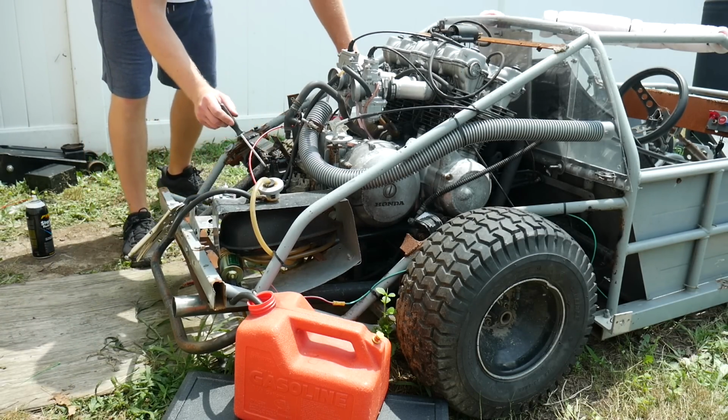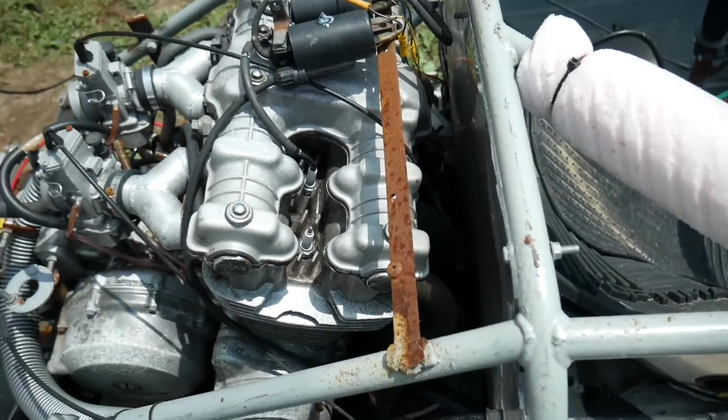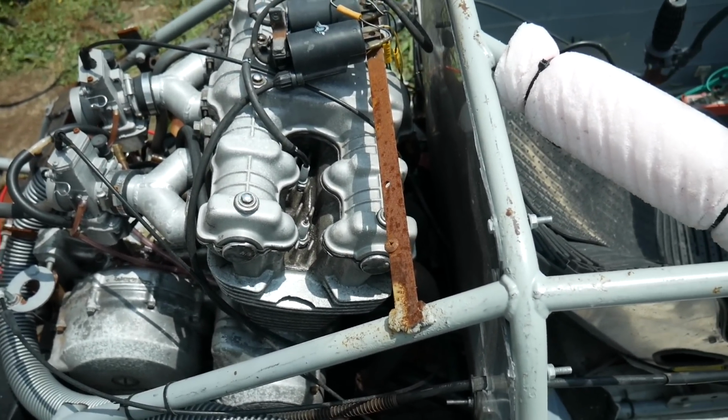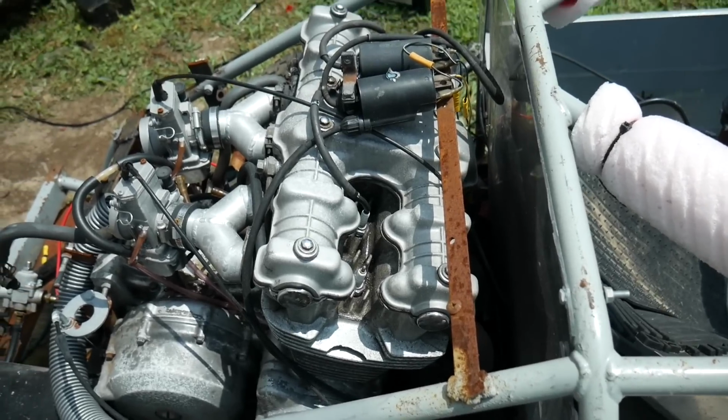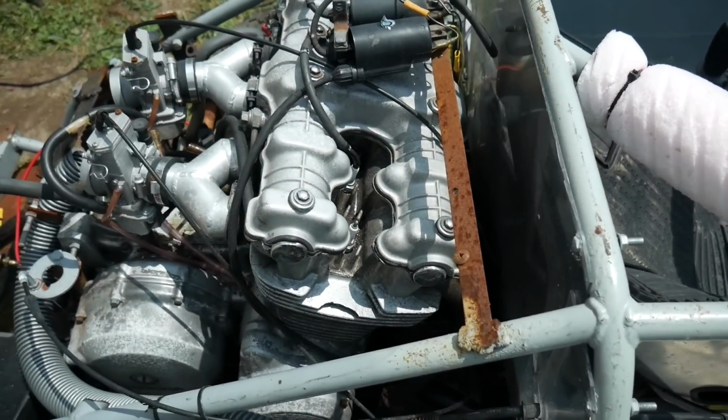Oh, I just ran. So this thing sounds like it really wants to fire up, but I want to go ahead and pull some of these spark plugs and see how they're looking. See if they look really fouled out, flooded. Maybe crank it over a few times with the spark plugs off. See if anything comes out of the cylinders.